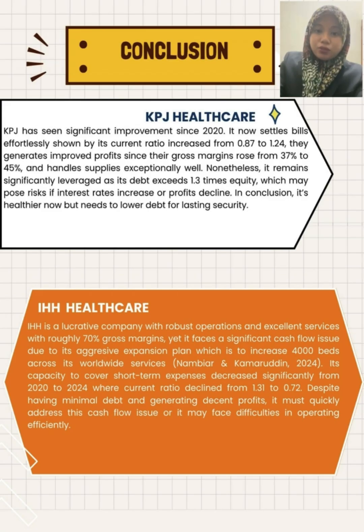Its capacity to cover short-term expenses decreased significantly from 2020 to 2024, where the current ratio declined from 1.31 to 0.72. Despite having minimal debt and generating decent profits, it must quickly address this cash flow issue, or it may face difficulties in operating efficiently.